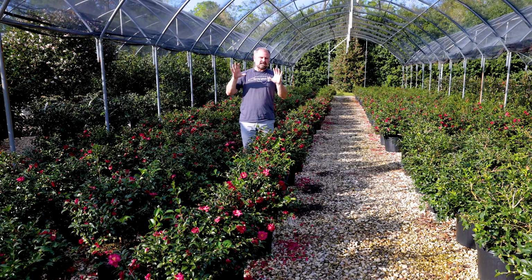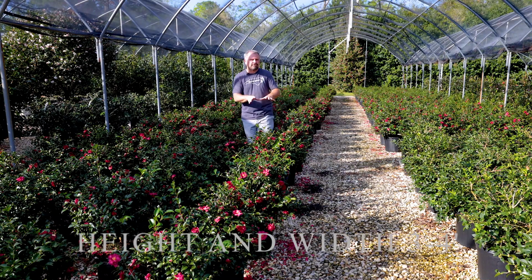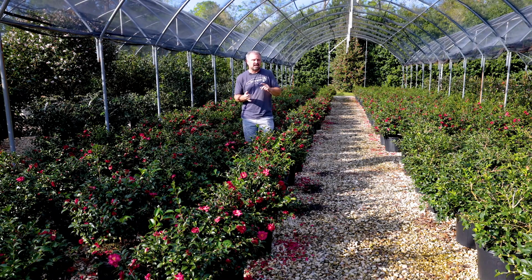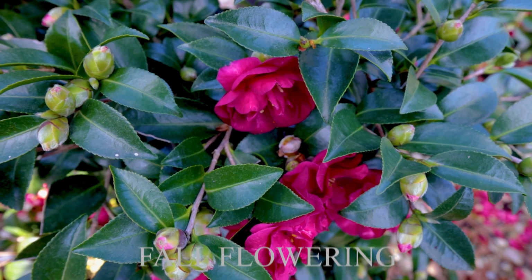So I've shown you guys October Magic Ruby before. This is probably my favorite one of the October Magic series. It might get displaced by white shishi at some point. I just got one of those and it's in the ground now. But this one is super compact. I mean, you can keep this one under 5 feet, under 4 feet in width. Just gets absolutely full of red flowers in October, November, December. Super disease resistant. That's another thing that he's been breeding for.